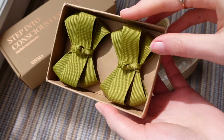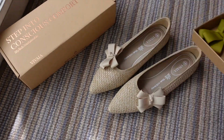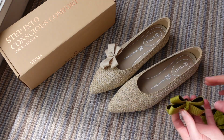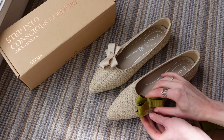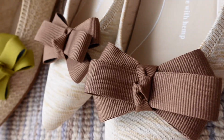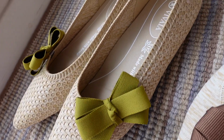And the best part of it is these bows were actually separate, so you purchase these separately and you can add them onto the shoe. So the shoes arrive like this, kind of plain, and then you can purchase these adorable bows. They have different styles on the website and you can pick whichever colour you like and add on the bow to create your own personalised look to the shoe, which I think is a super unique, creative, interesting idea.